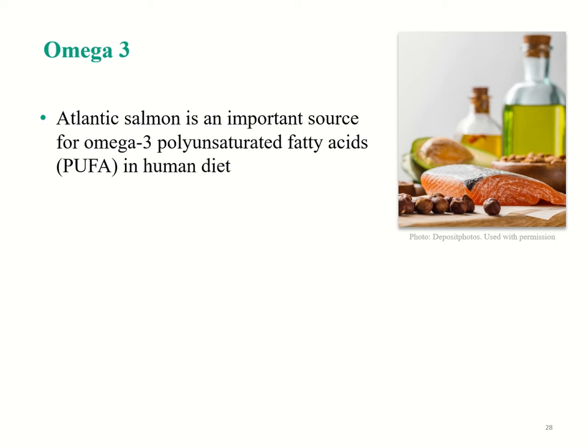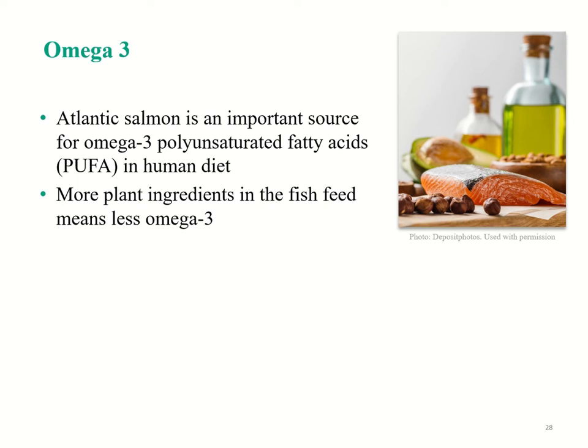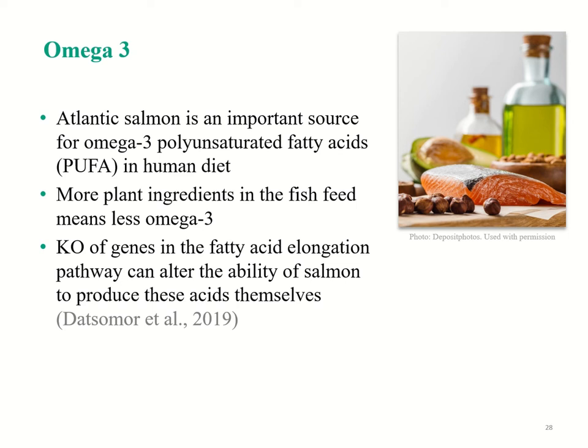So by feeding the fish a lot of vegetable oils instead of fish meal, it could affect their nutrition. Atlantic salmon is an important source of omega-3, and omega-3 acids are known to reduce incidences of cardiovascular diseases and inflammatory disorders and neurological pathologies in humans, for instance. And when Atlantic salmon in aquaculture are increasingly fed with vegetable oils, they contain less of these desired fatty acids, or less omega-3. So there was this group that tested if a knockout of the genes in the fatty acid elongation pathway could alter the ability of salmon to produce this acid themselves, and they can.